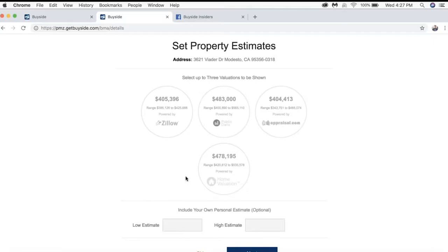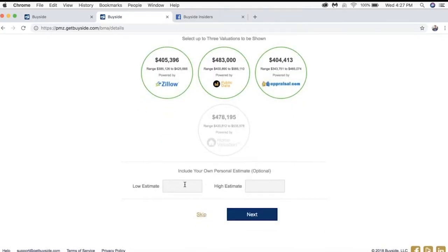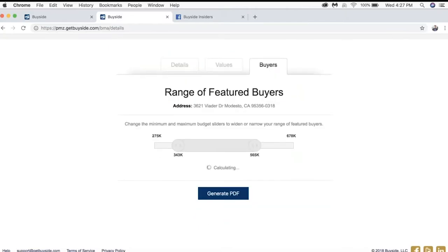But consumers nowadays, they go online, they look at things like Zestimate, and they say, that's how much my home is worth. So we're going to go ahead and take that head on. So we can choose up to 3 estimates, 1, 2, and 3. You can include your own estimate if you want. So maybe you ran a CMA and you kind of have a price range in mind. You can go ahead and include that. Or you can skip this step altogether. It's really up to you. We're going to go ahead and click Next.